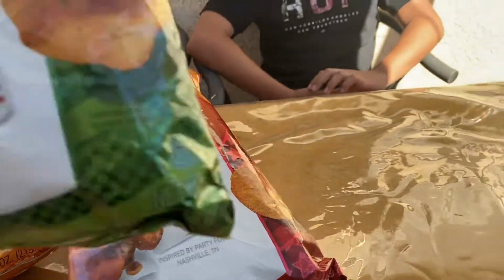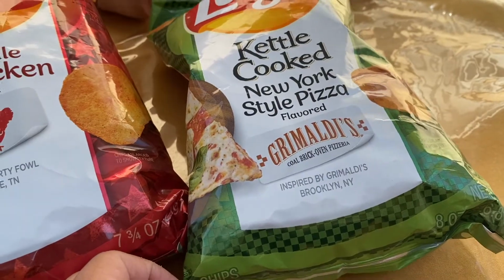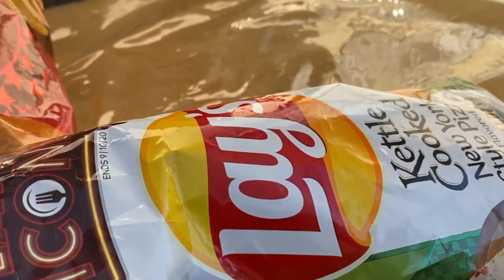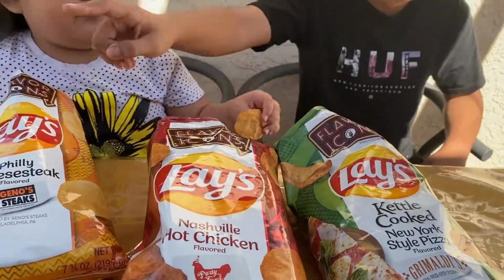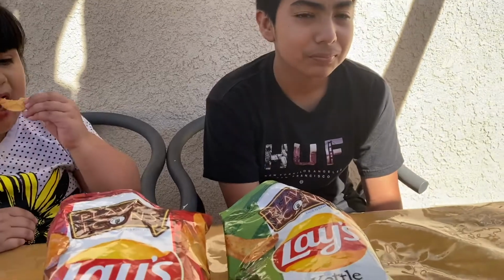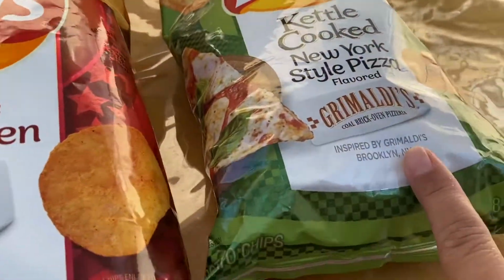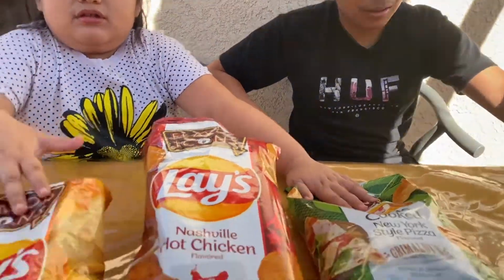I think these were the best ones. The pizza ones are my favorite. I love these. No, these ones are my favorite. So I'll stick to the pizza. What about you, Isa? These are the best ones. These kind of just taste like the other cheese place. But they're good. Total fail. So this one is my favorite, and then this one goes as favorite.